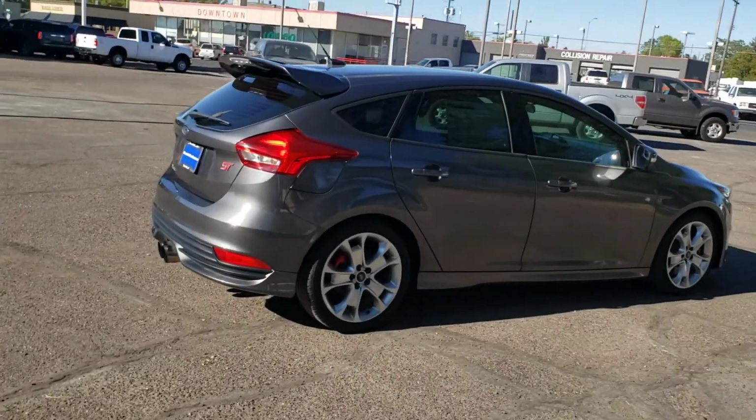Well, there's my 2015 Ford Focus. Call me, text me, email me. Please, let's get together on this. This is such an amazing little car.